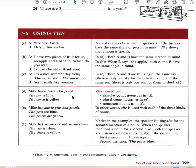Mike has a pen and a pencil. The is used with singular count nouns, plural count nouns, non-count nouns. In other words, "the" is used with each of the 3 kinds of nouns. A pen, the pencil. Mike has some pens and pencils. The pens are blue. The pencils are yellow. Mike has some rice and some cheese. The rice is yellow. The cheese is yellow.